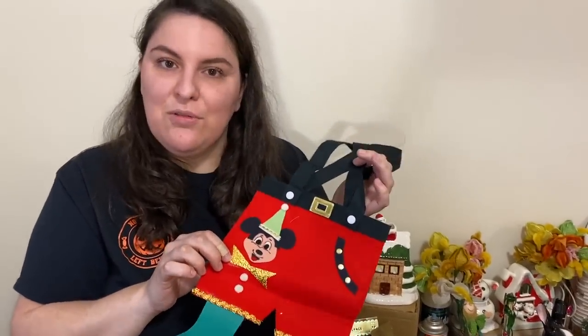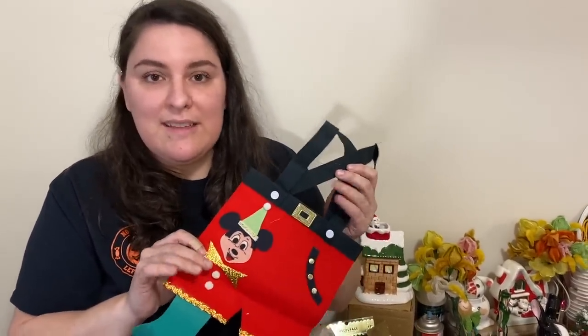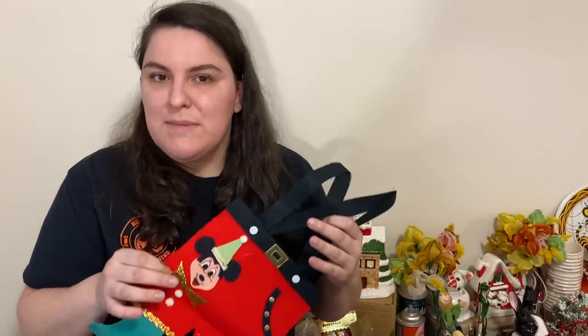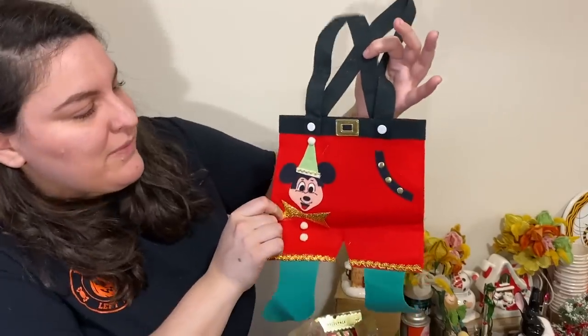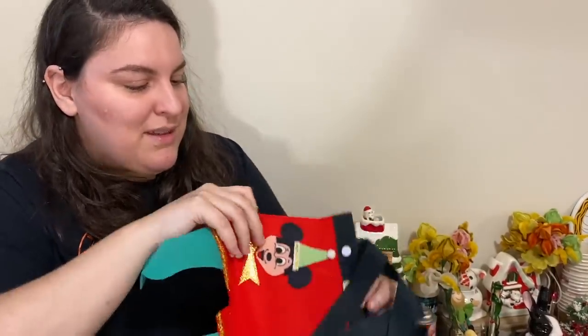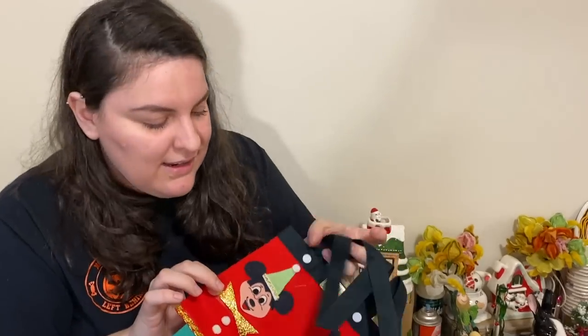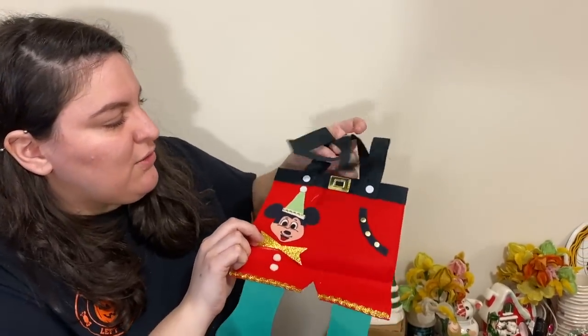Wow. So this was a true piece of merchandise put in a store to purchase, which I think is so cool, so different. Something like this can appeal to multiple different collectors. If you collect vintage Disney, if you're a vintage Christmas collector, if you're both. It holds cards. That's the purpose of it. It has a little pocket in here where you can put Christmas cards or a candy cane. It is just really cool.